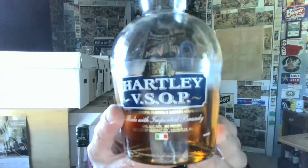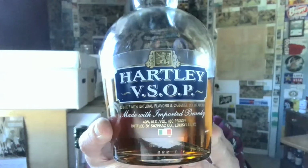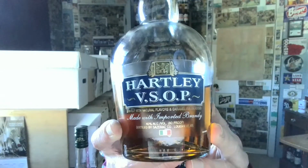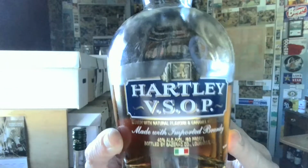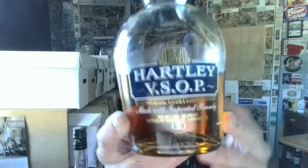Okay, here's Hartley V.S.O.P. Hartley brandy introduced in 1943. It utilizes Italian brandy. That's why they show the Italian flag. It has natural flavors, caramel color. I don't know if that's allowed in French brandy, but it's certainly allowed in American brandy, bottled at Buffalo Trace by the Sazerac Company. But they don't mention the word Buffalo Trace anywhere on this bottle for good reason, because this can be found for $8.99, which is what I paid for it. It's on sale right now.